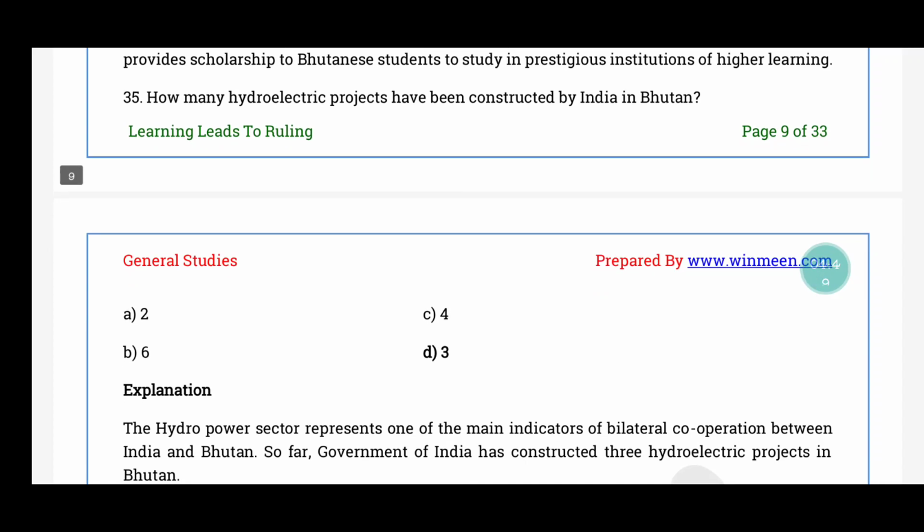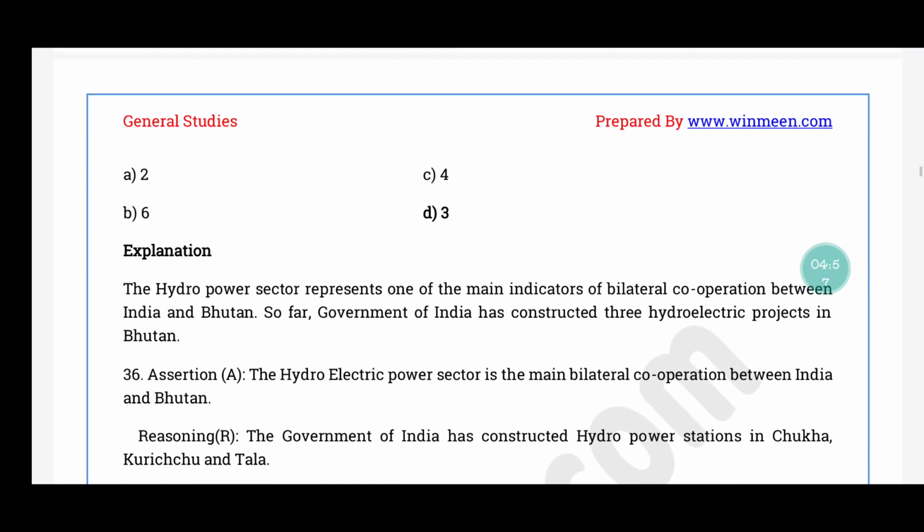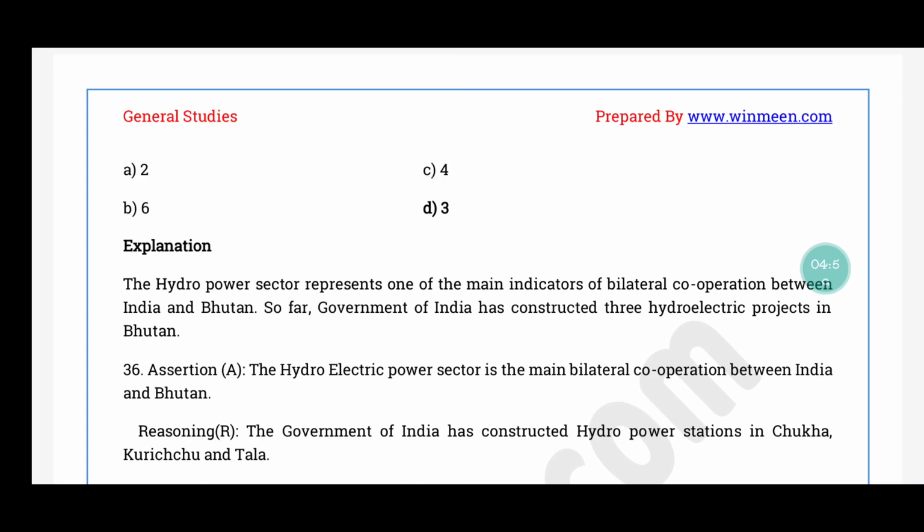Question number 35. How many hydroelectric projects have been constructed by India and Bhutan? The correct answer is option D, 3. The hydropower sector represents one of the main indicators of bilateral cooperation between India and Bhutan. So far, the Government of India has constructed 3 hydroelectric projects in Bhutan.